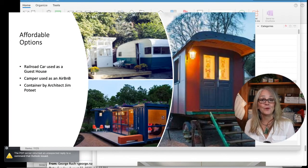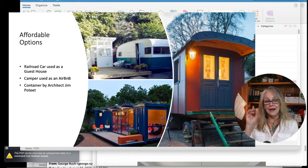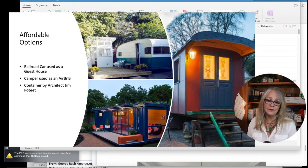I loved these affordable options. I mean, who wouldn't have so much fun staying in a train car, right? So one option is an old railroad car, and converting that I think would be a super fun project. And the one on top is just using a camper next to a tiny home. So if you've got the space to do that, I think the platform works really nice.